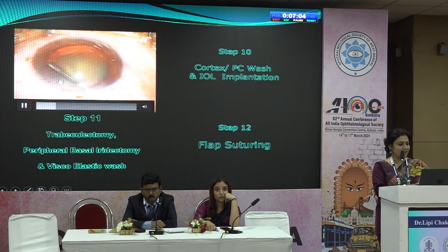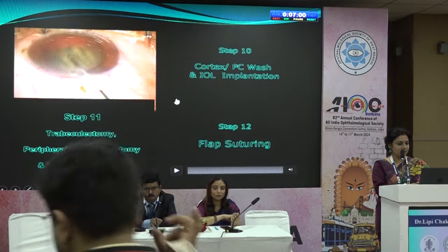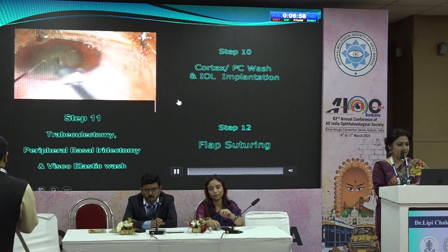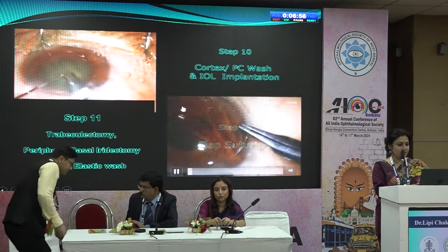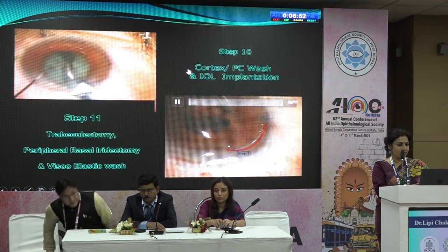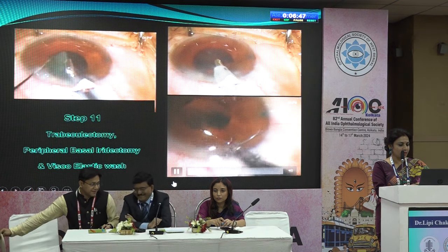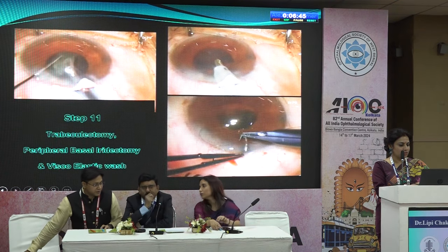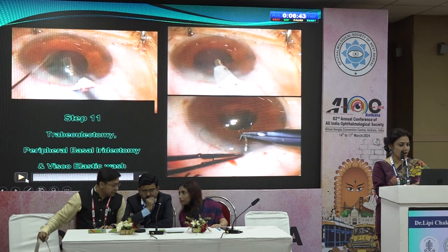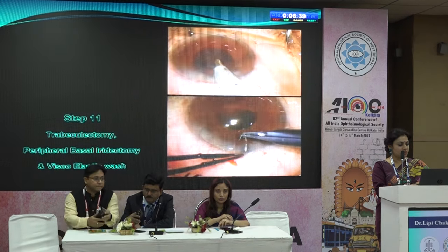These are essentially the cataract steps. This is hydrodissection, and phacoemulsification of the cataract will be done. Then this is PC wash with IOL implantation. Yeah, so this is the phaco probe going in, doing all the phaco part. The main trab steps which we need to go through are trabeculectomy, PBI, peripheral basal iridectomy, and viscoelastic wash.